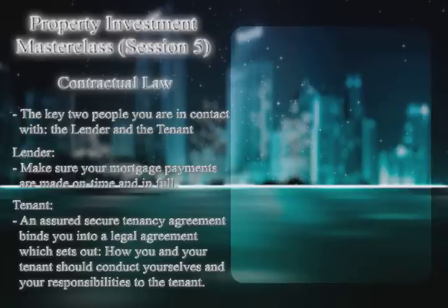It's as simple as that. And if they really refuse to leave, you can use a court bailiff. But that's all explained in the eviction pack, so you'll be able to download that in the propertyhotspots.net section of the site. So those are the key contractual relationships you have with your lender and your tenant.